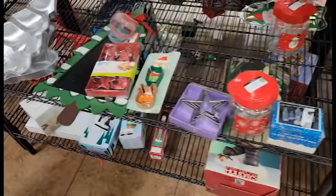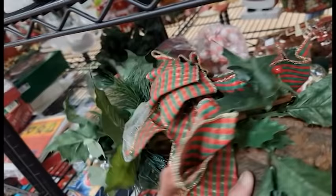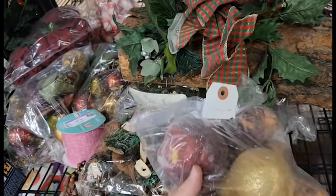What do we have on this one? I have another piece like this tucked away somewhere. You know, starting tomorrow, I'm pulling all of my Christmas stuff out and going through it to see what can be in my Christmas live sale that's coming up on Friday. Friday's the day. And I'm going to take the sugared fruit pears and pomegranates for $3.99.